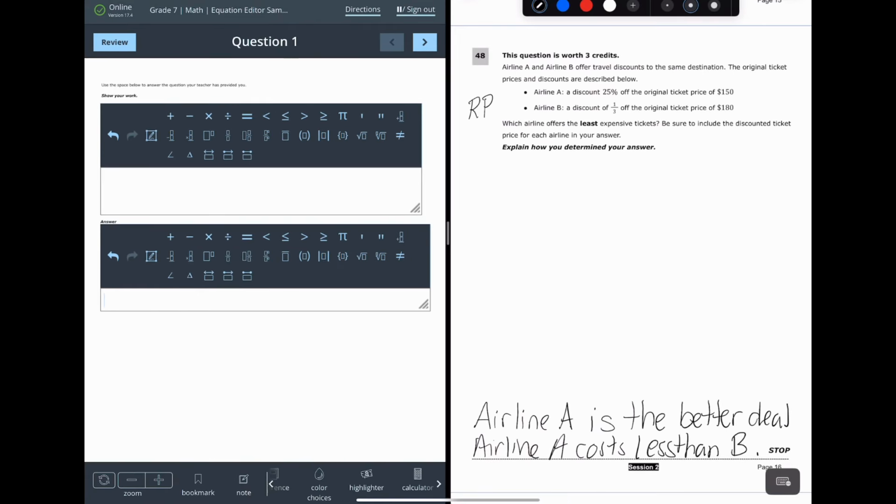So here we are at the very final problem. You had to explain how you determine your answer here. So here we have an airline question, and the answer is airline A is a better deal. Airline A costs less than B. So that's an answer, but it doesn't explain how I got my answer. So I'm going to have to put all that into my answer box. So let's figure out why.